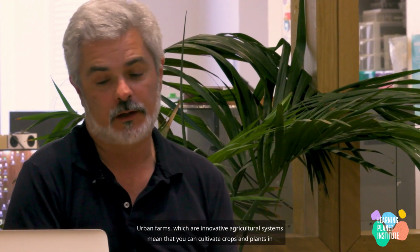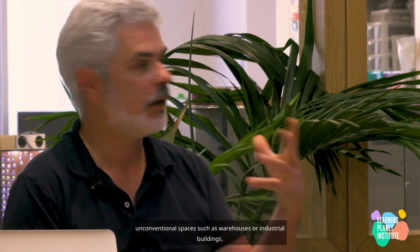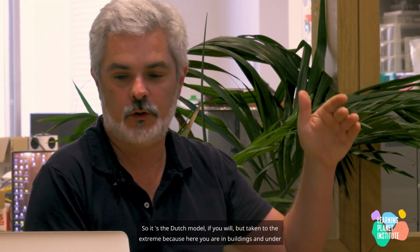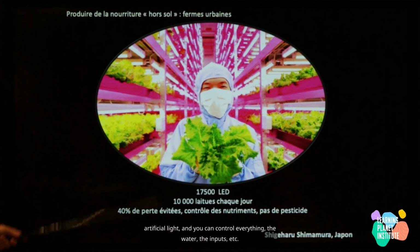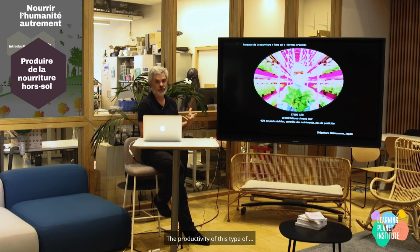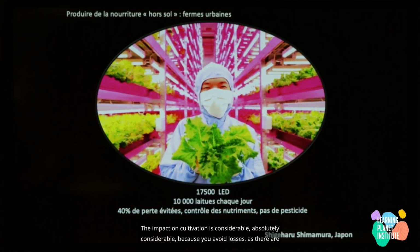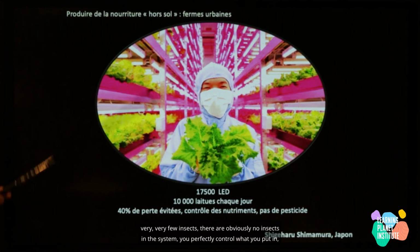Urban farms, which are innovative agricultural systems, mean that you can cultivate crops and plants in unconventional spaces such as warehouses or industrial buildings. So it's the Dutch model, if you will, but taken to the extreme, because here you are in buildings and under artificial light, and you can control everything, the water, the inputs, etc. The impact on cultivation is considerable, absolutely considerable, because you avoid losses, as there are very, very few insects. There are obviously no insects in the system. You perfectly control what you put in, etc.